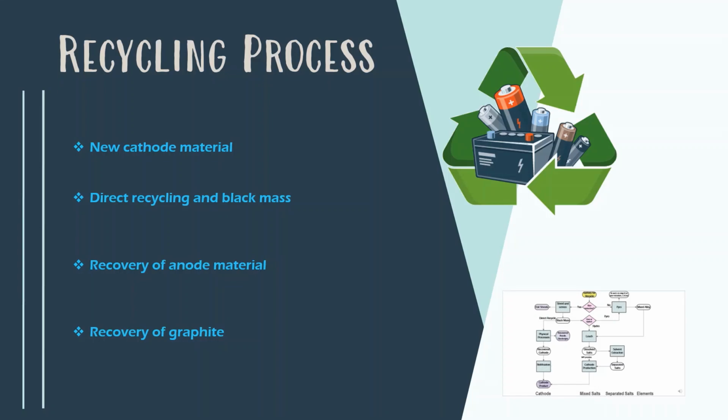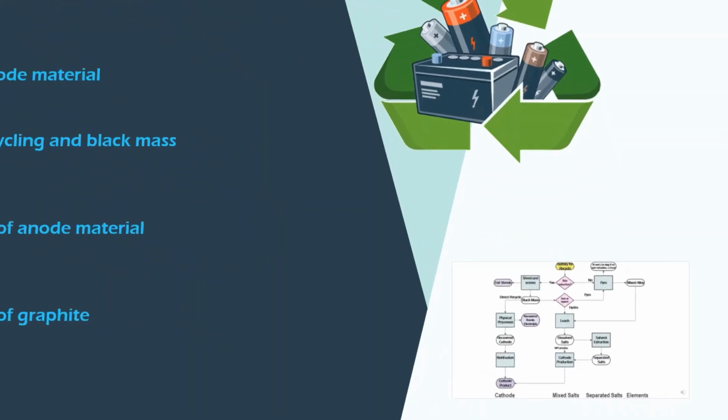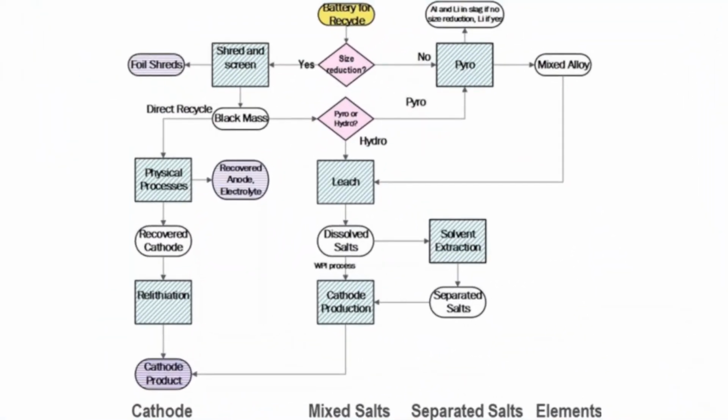However, anode material could also be recovered by hydrometallurgical processes. The graphite is regained by filtration, after which lithium carbonate, nickel sulfate, cobalt sulfate, and manganese sulfate are produced. As you can see, here are the possible recycling paths that facilities use when recycling lithium-ion batteries.